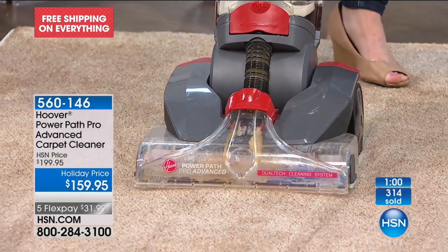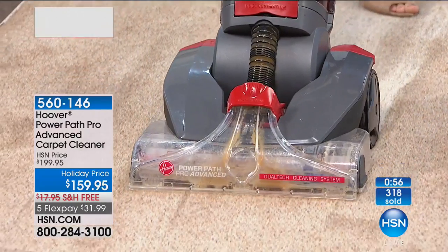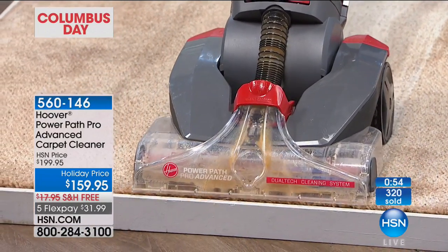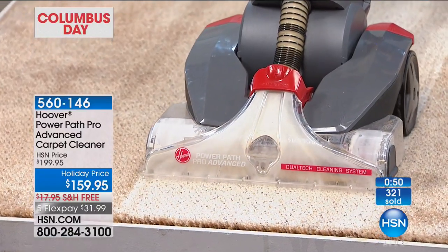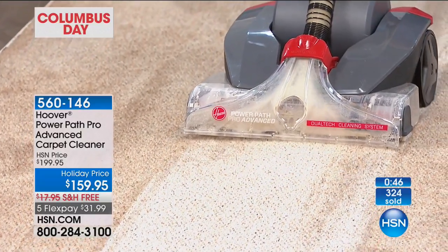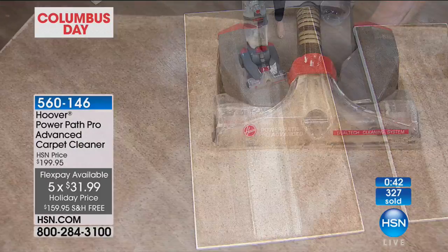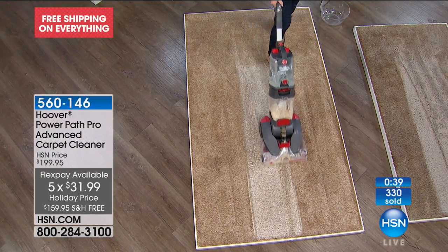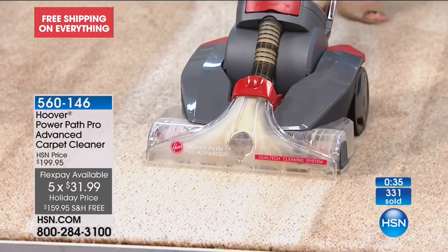And by the way, this is the Pro. So it has all the upgraded features. And I go extra slow on TV, but you don't have to go this slow at home. You can go right up to the edge. And look at this as I pull back. It's like a little tri-colored carpet, which you would never see before when it gets dirty.